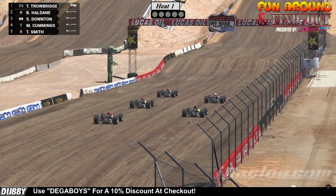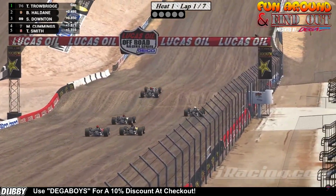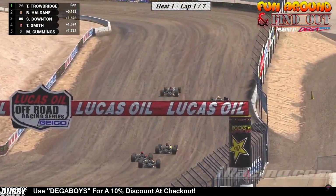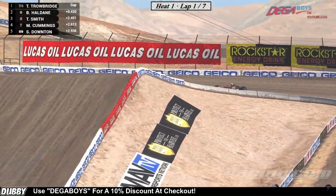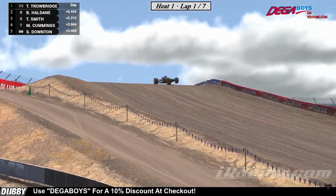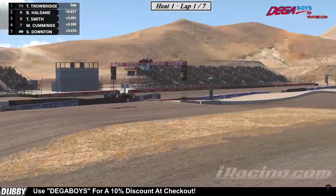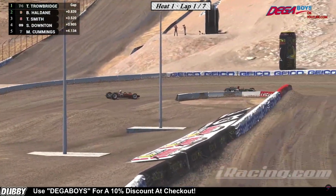Green flag is out, and they're going off. Here goes Tim Trowbridge. He is leading this field right now. He gets a great start over everybody else. You see Steven Doughton going crazy back there. He's got Matthew Cummins back there, Travis Smith. Brad Haldane is keeping up with Tim Trowbridge coming down this big jump, down this big road right here, and Tim is holding on to the lead with Brad Haldane right on his tail.